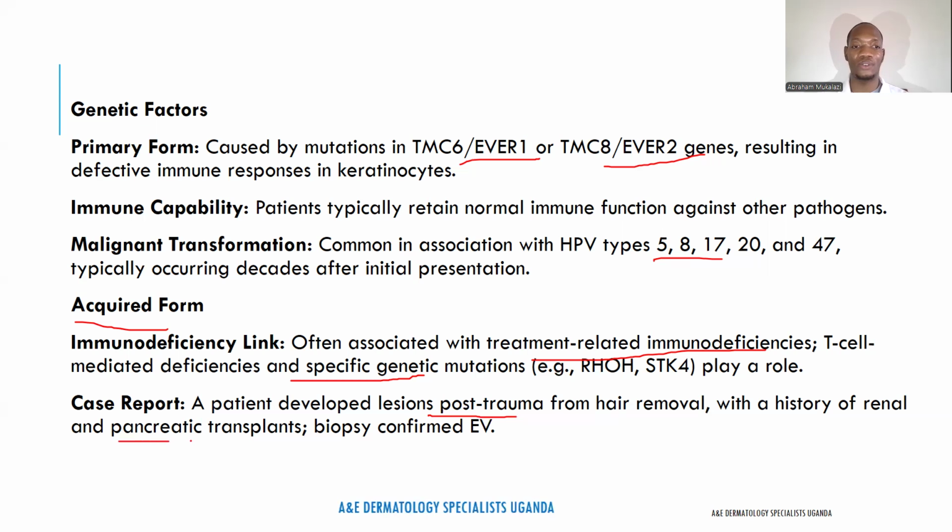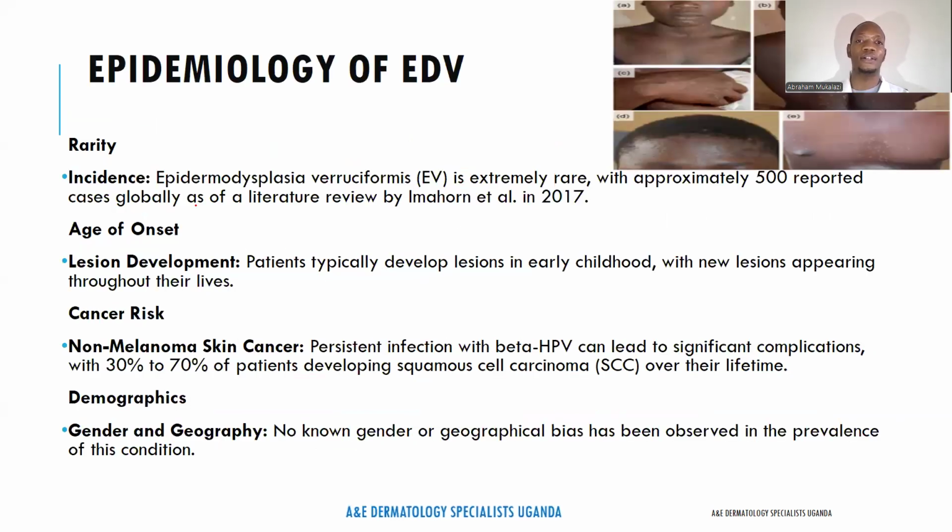Then another case reported it occurring after pancreatic transplant and also renal transplant. So in this case, you have the transplant patient being started on immunosuppressive therapy, and then this allows for the progression of the HPV infection to give you the picture of EDV. So EDV is a little bit rare in literature, but I think it is underreported, whereby they say approximately only 500 cases have been reported globally.